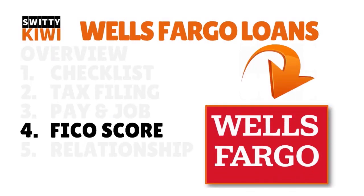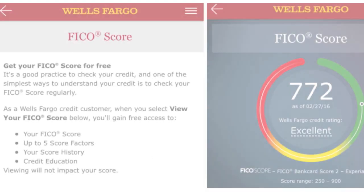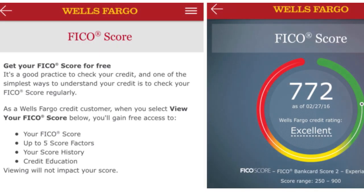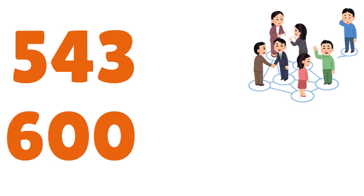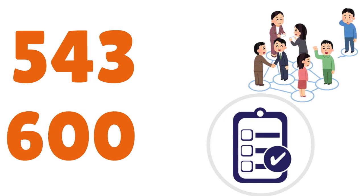The fourth hack I want to talk to you about has to do with your FICO score. Based on our analysis, and we have done this for many years, the lowest FICO score that we have seen someone get approved for at Wells Fargo was 543. But that person had a strong relationship with Wells Fargo over many years. Based on our estimate, if you have on average, or let's say minimum, 600 as a FICO score, you can qualify. But 600 is just the minimum. It's a bare minimum, right? The goal for you should be to improve your FICO score every single day.